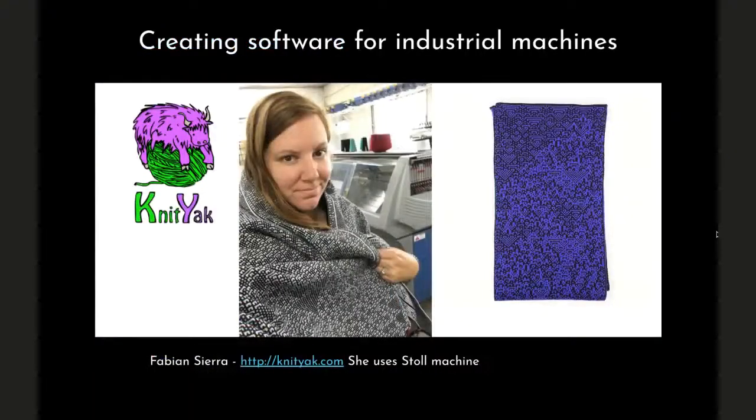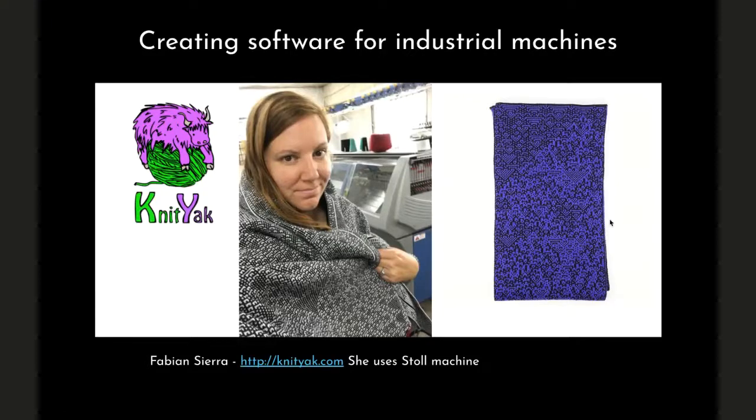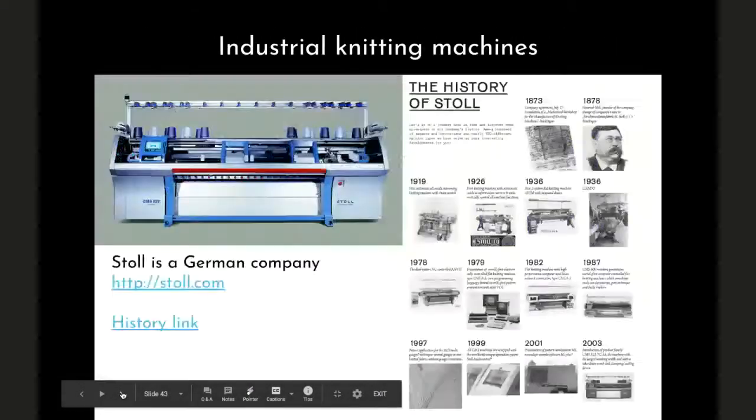Also, Fabienne Sierra did kind of the same. She did a Kickstarter to buy the Stoll machine, which is a 100,000 euro machine. She made a knit yak, and she's also a code-based designer artist producing generative patterns. So every pattern is different, and she makes scarves and sells them. So there is another approach: not to build the machine, but to update the software on them.